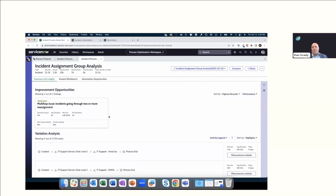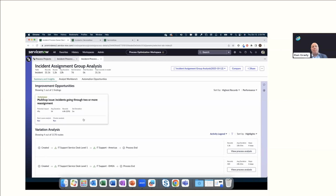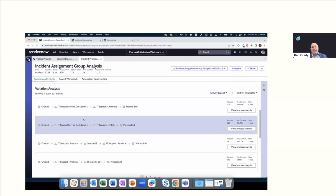And you'll notice that my improvement opportunities are different, right? So instead of looking at opportunities as they pertain to states, now I'm looking at opportunities as they pertain to assignment groups. And I can see that I've got incidents that are going through 2 or more reassignments, in this case, a multi-hop issue. My variation analysis now looks a little bit different.